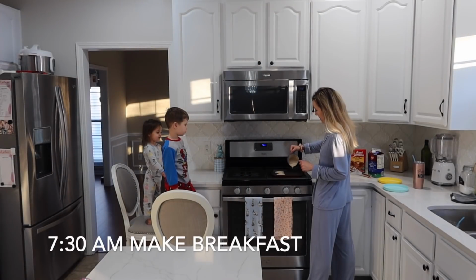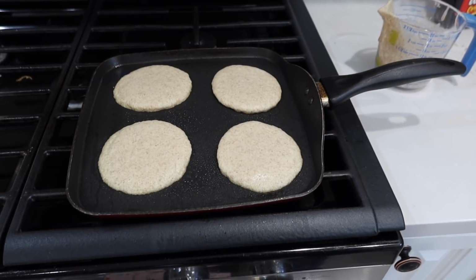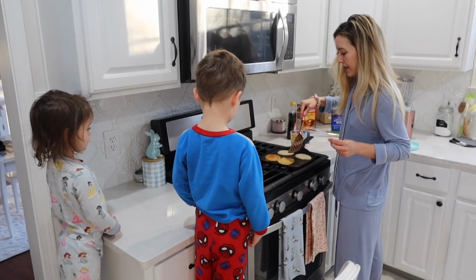Lately, all my kids want is pancakes for breakfast, so I figure, why not? We're staying home all day anyways, at least they can enjoy pancakes.